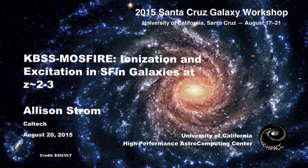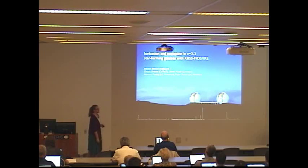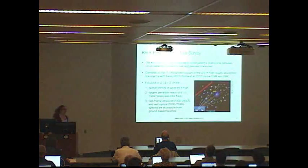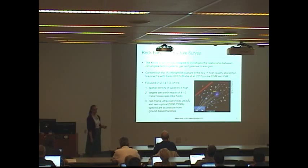Organizers for allowing me to come and share some of the results from KBSS-MOSFIRE, which is a large near-infrared spectroscopic survey of high-redshift galaxies that I've been conducting with my advisor, Chuck Steidel, over the last few years. The KBSS, or the Keck Baryonic Structure Survey, is a targeted spectroscopic survey of high-redshift galaxies in fields around 15 bright quasars, which allows us to investigate the relationship between gas and galaxies in the same cosmological volumes.